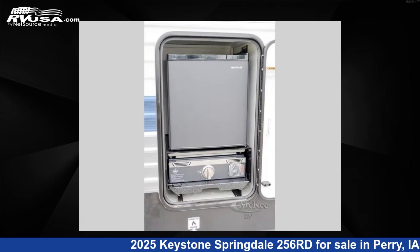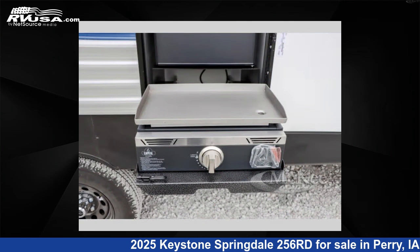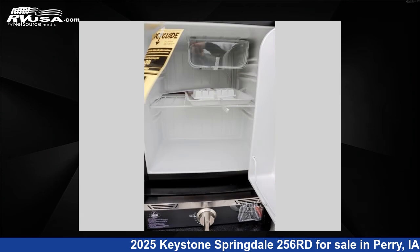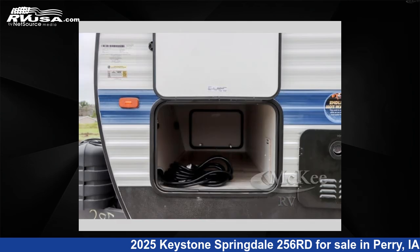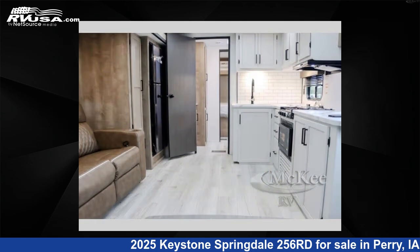This new Keystone is 29 feet 0 inches in length and features a midnight interior, sleeps 5, Slideout, and 46 gallons fresh water capacity. The floor plan layout of this travel trailer features front bedroom, U-shaped dinette.